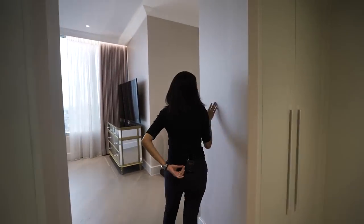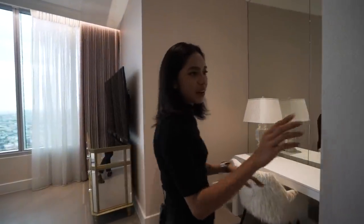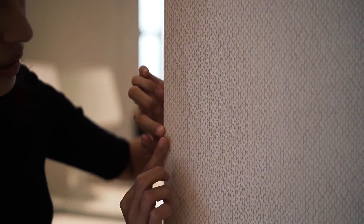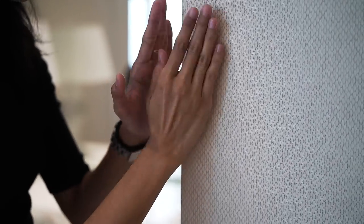So wallpaper. Ang ganda niya kasi. Even the, I don't know if you can see, even the corner. Considering this is wallpaper, curved yung edge niya. So yung wallpaper hindi siya nakaka-cut ng edge ng wall. It's smooth. Super well made.